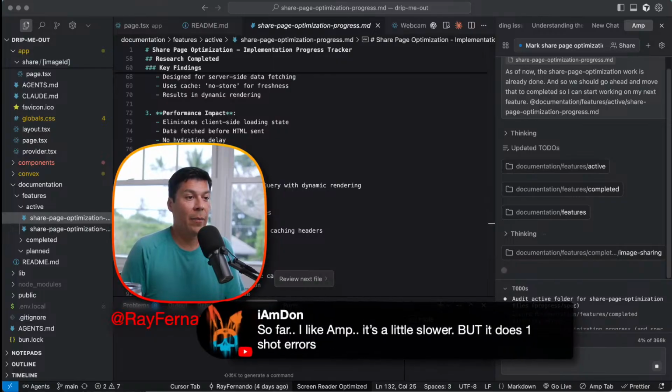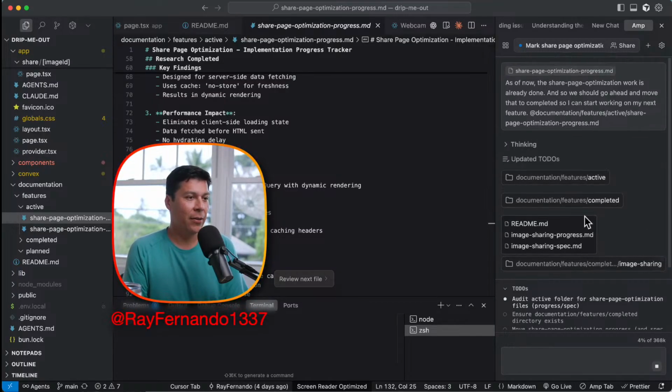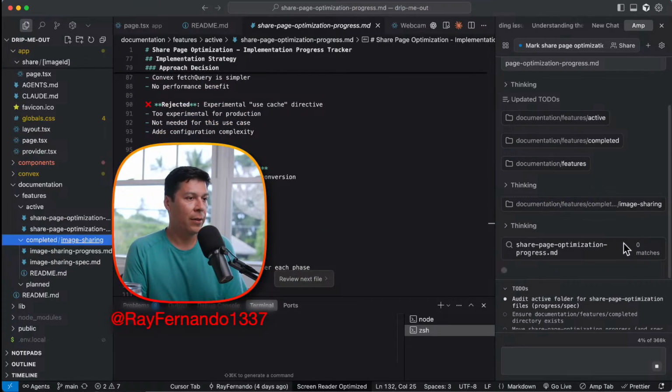So far I like AMP. It's a bit slower, but it does one-shot errors. That's crazy, man. Yeah, that's what's up. So let's see what's going on here. Right now, I think it's writing that all the changes are completed, right? What's it doing? Thinking.